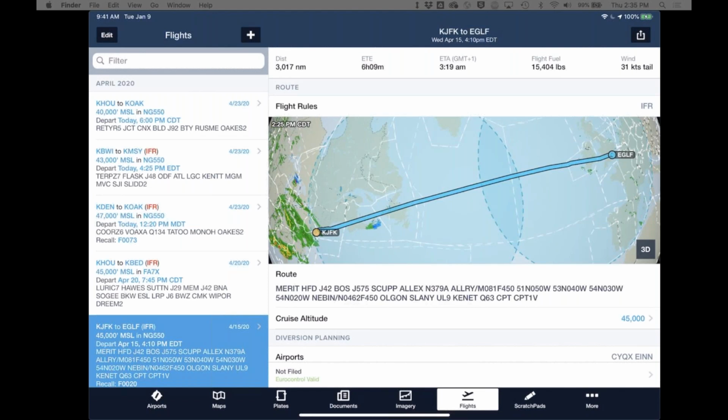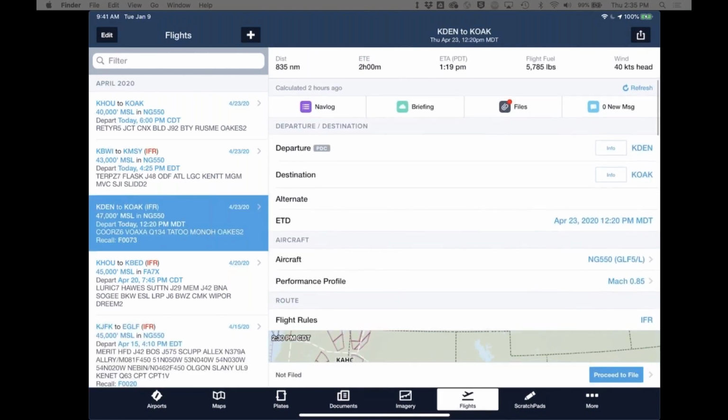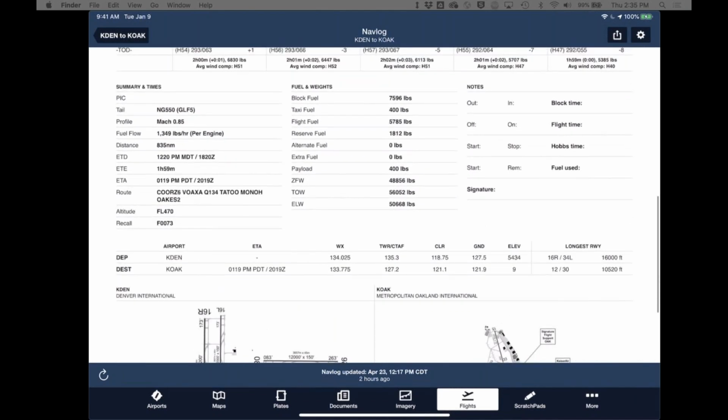Someone said, can you show an example of where the recall number is found in the email briefing? So the recall number is included in the Nav Log specifically, which I don't believe is typically emailed directly, but it is accessible right here from within ForeFlight. So it's down here at the bottom left under the summary and time section.